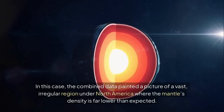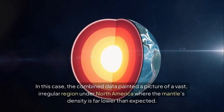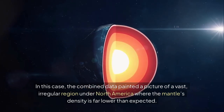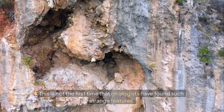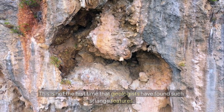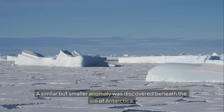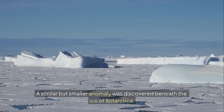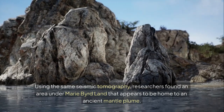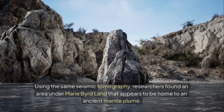In this case, the combined data painted a picture of a vast, irregular region under North America where the mantle's density is far lower than expected. This is not the first time that geologists have found such strange features. A similar but smaller anomaly was discovered beneath the ice of Antarctica. Using the same seismic tomography, researchers found an area under Marie Byrd Land that appears to be home to an ancient mantle plume.